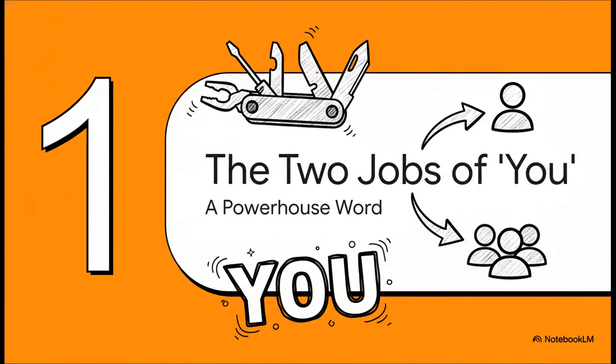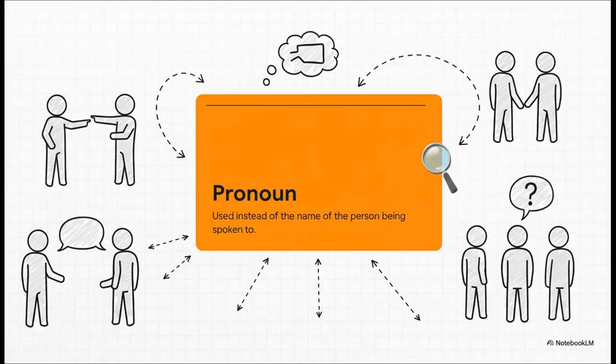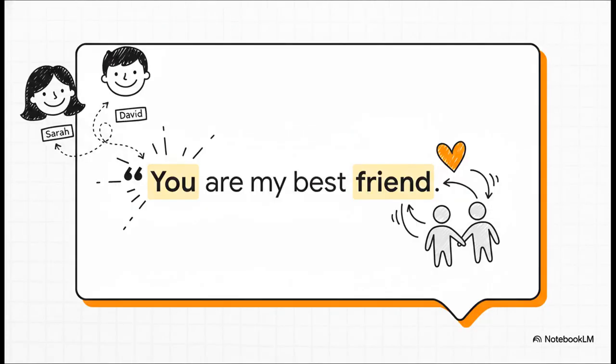So first things first, we've got to understand that this word isn't a one-trick pony. Not at all. It actually has two completely different jobs in our sentences, and we switch between them without even noticing. Let's break them down. Okay, here's job number one. This is the one you probably remember from English class. You can be a personal pronoun. All that means is that its main gig is to be a stand-in, a substitute for the name of the person you're talking to. So, in a sentence just like this one, you are my best friend.